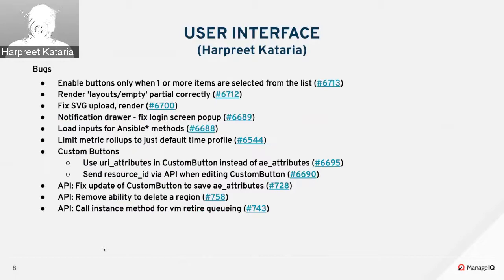A fix was made to show add a provider screen when there are no configuration providers in the database. In some of the cases, the screen was not being rendered correctly. Fix was made to SVG upload in generic object area. Code was expecting image to be SVG type, but from Chrome browser, it was being uploaded as SVG plus XML. So a fix was made in a couple of different places to handle that type.